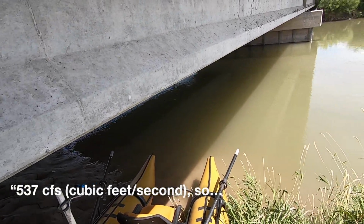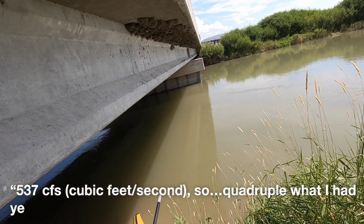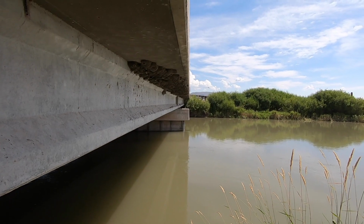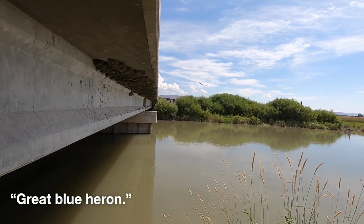537 CFS, quadruple what I had yesterday. Great blue heron.